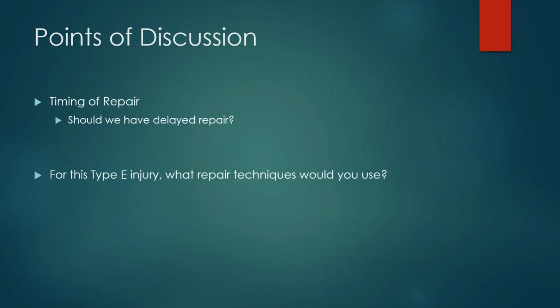Now, I would like to come to certain nuances in the care of this patient in terms of timing of repair. We have delayed this. And secondly, for this E-type injury, what type of repair techniques were used?